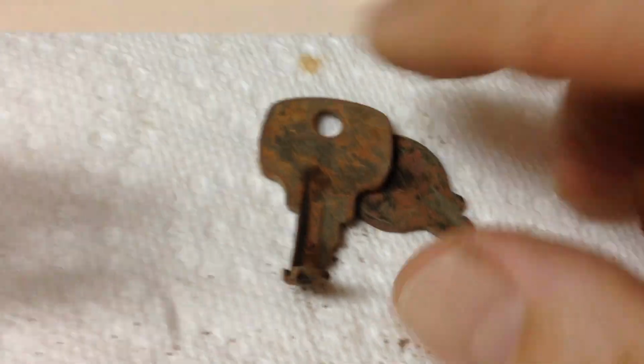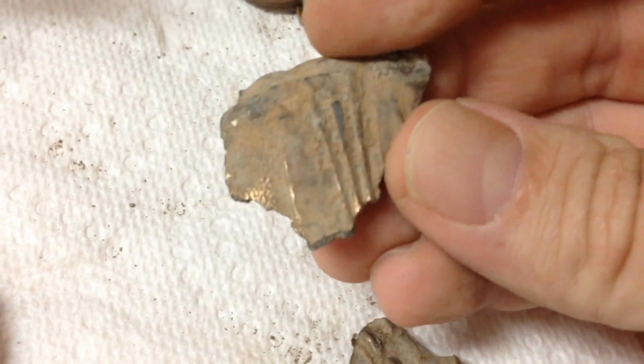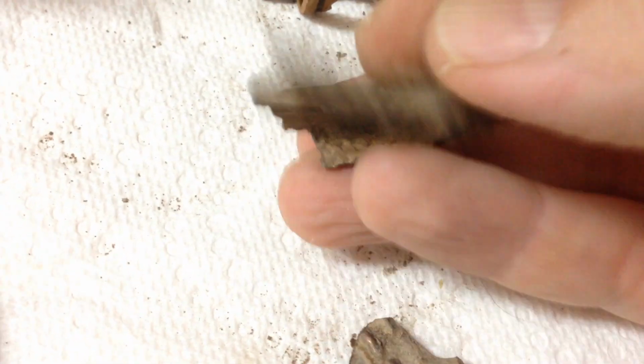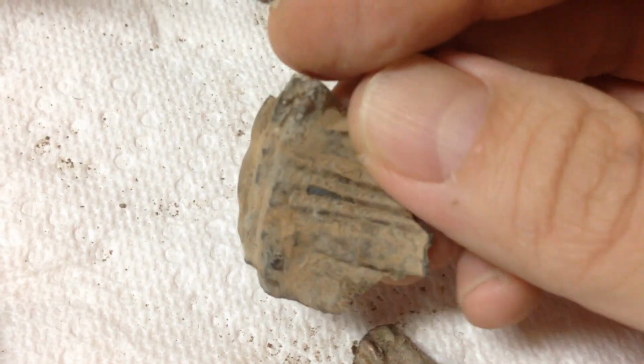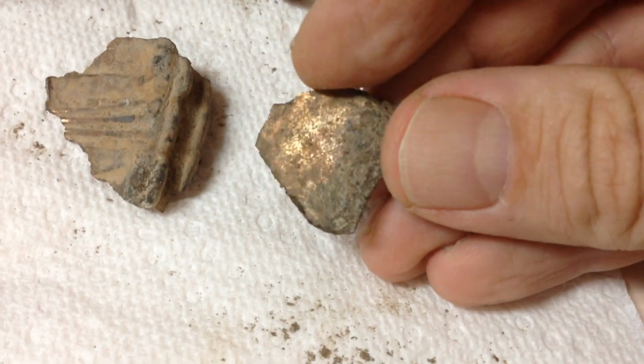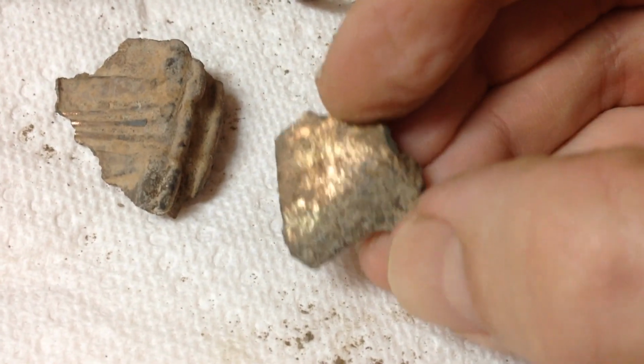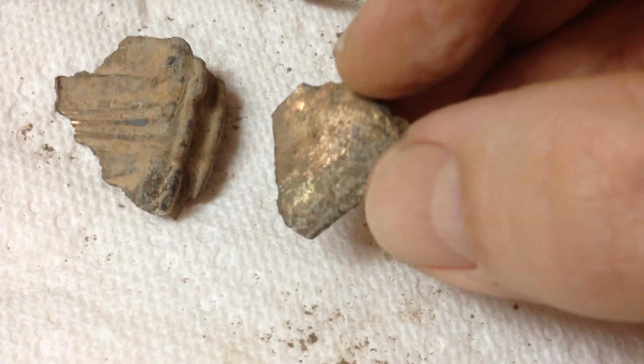The two keys, not old, but whenever I find keys I tend to keep them for some reason. This is that piece that almost blew my ears out when I went over it. And I wish it wasn't broken, whatever it is. And about 2 steps from it, which I didn't film, but I found another piece of it. You can see it's still got shine to it, so copper or brass or bronze or something.